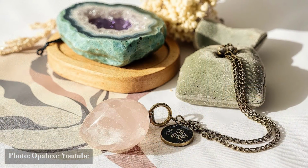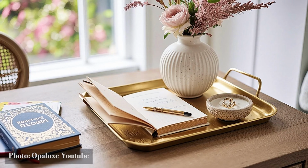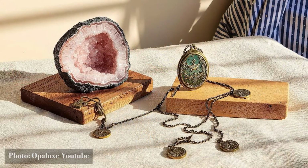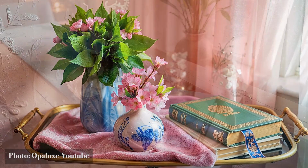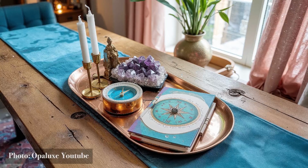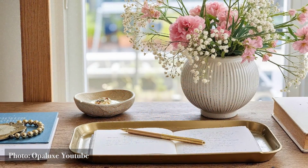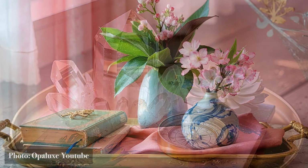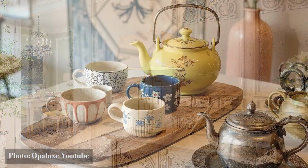Another approachable technique: create an evolving vignette on a tray that can be moved throughout your home. This portable composition might include a small floral arrangement, a favorite book opened to a meaningful passage, and a cherished object that evokes positive memories.